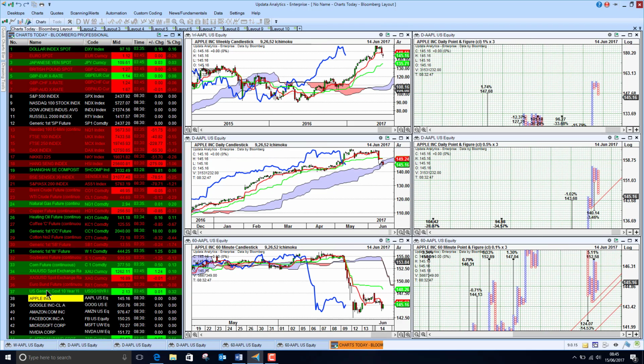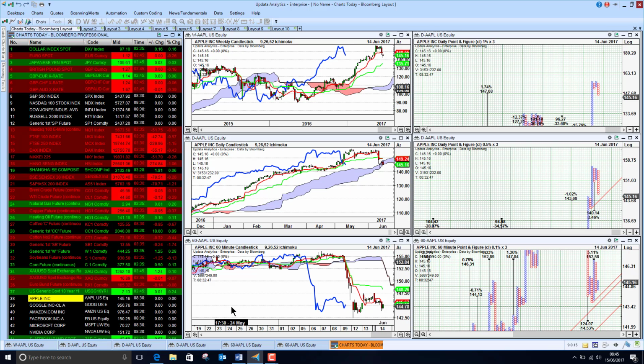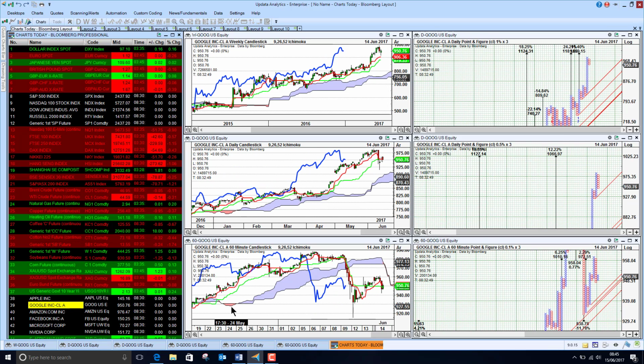Looking at Apple, recovery, it's finding support on the cloud here on the medium-term chart and the price, but the recovery is still underway and not really a strong V-shaped recovery. We're just teetering along the bottom.